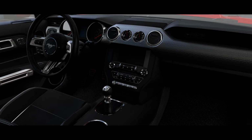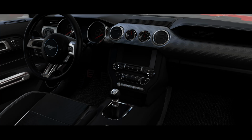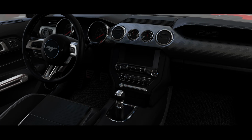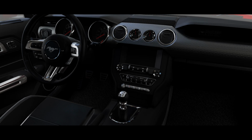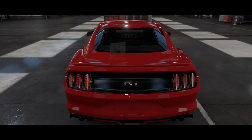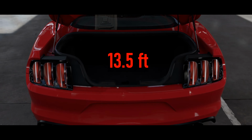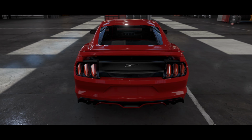Now let's dive right into the practicality. So the Mustang GT has a lot of legroom in the front driver seat and passenger side, so a tall person can fit in this car no problem. And the trunk space is just as big as you expect from your everyday sedan. The trunk has 13.5 cubic feet of trunk space, which is really good size to put enough items in.